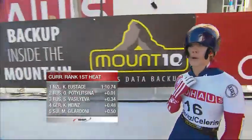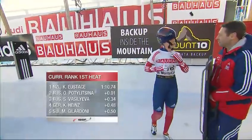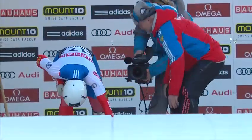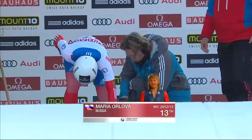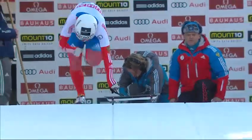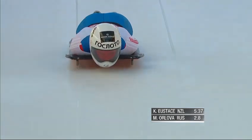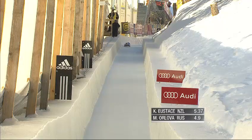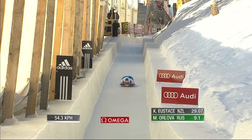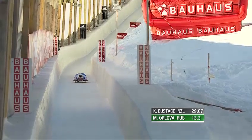Catherine Eustace of New Zealand, our race leader, ahead of Olga Potylitsyna and Svetlana Vasilyeva. 17th of our 29 sliders in the first of four heats in the Women's World Championship. Another big starter. This Russian girl, Maria Orlova, has trained very quick, but has still to stitch one really good run together. Well, she's usually good for one. Wow, 5.23 start record right now. And that might be really tough to break. That's an amazing feat for Maria.